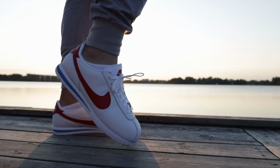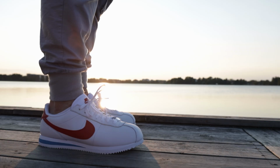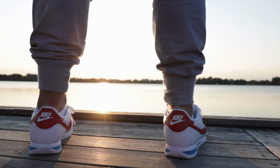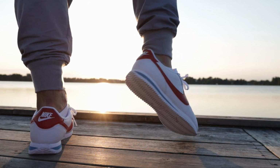These released on May 8th on the SNKRS app for a retail price of $110. And by the way, I'm shocked because I just looked up the prices on the aftermarket. I completely forgot to do that before I started recording, and they're already above $500. I won through the raffle and I just figured they were easy to win, but apparently not. I guess they were kind of limited since the price has skyrocketed.